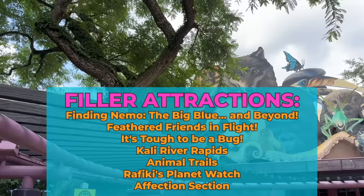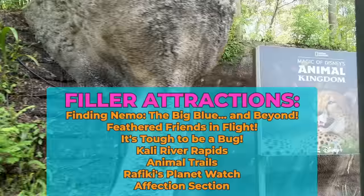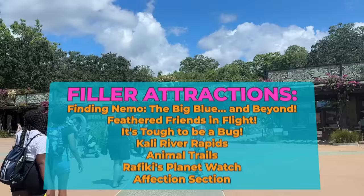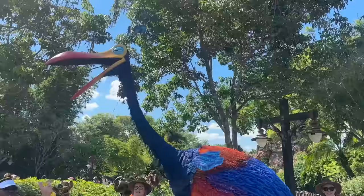The animal trails are one of my favorite filler attractions. It's what Animal Kingdom is all about. Walk through an animal trail in Africa or Asia. Head up to Rafiki's Planet Watch. Take the drawing class or pet some goats at the affection section. Animal Kingdom is the most relaxing of all the parks. It's my personal favorite because of that. So there's a lot to do in just walking around and enjoying Animal Kingdom.